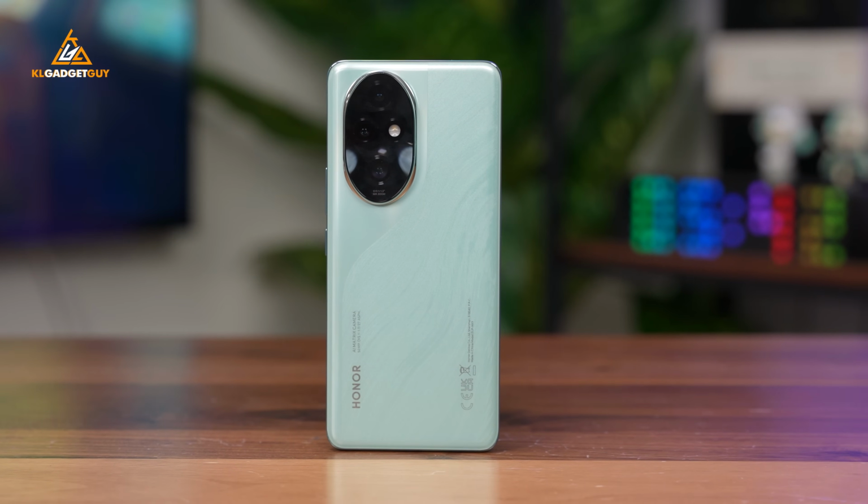The AI aesthetic flagship Honor 200 Pro has finally arrived in Malaysia, and look at it. This phone is like a piece of art. But what's even more impressive here is that it packs a lot of impressive AI features and performance in this sleek body. And if you're still hesitating if you should pick up this phone, watch on because I'm going to share what I love about the Honor 200 Pro after using it for 2 weeks.